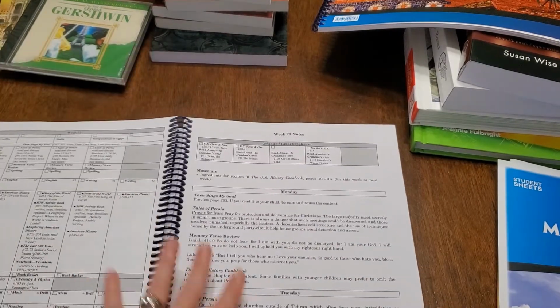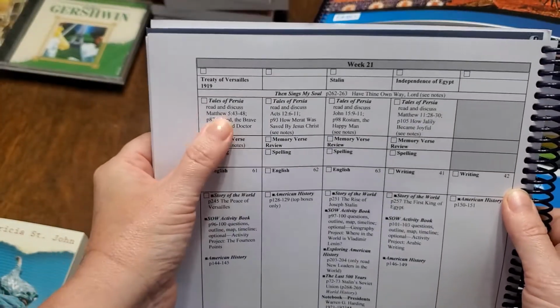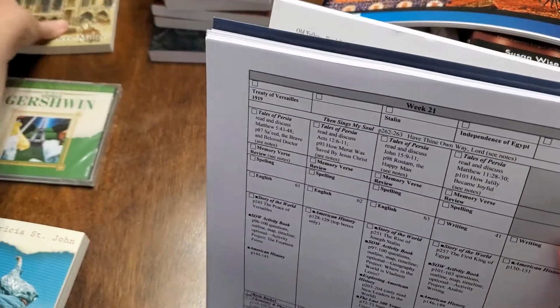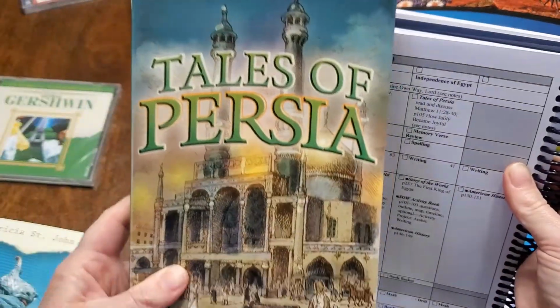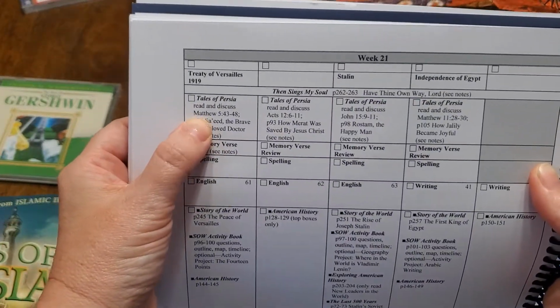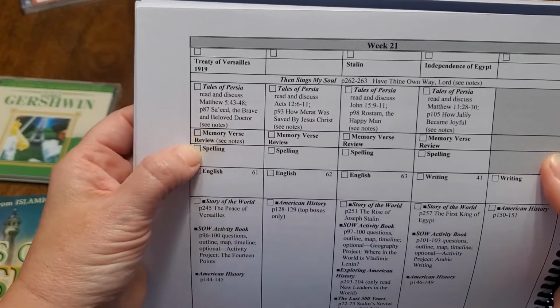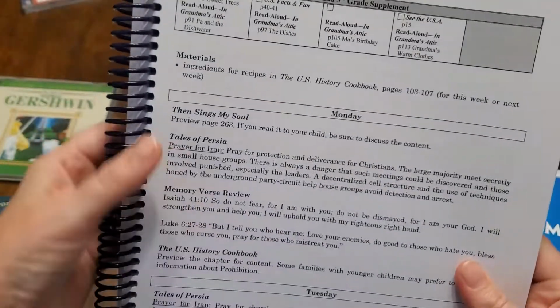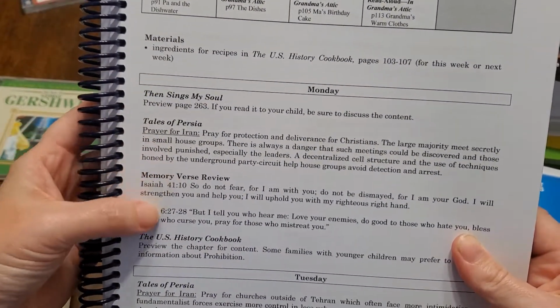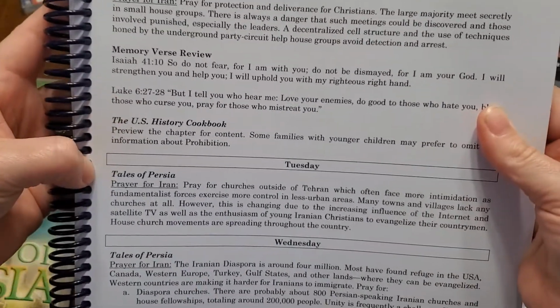Let's jump ahead to a little more in depth. All right, so we are here, and now it's telling us that we've switched books. This is the one we're going to use. And it tells us to read and discuss Matthew, read these pages. And it says see notes. So you flip over here on Monday for see notes. And here are your notes for Monday. And there's your notes for Tuesday.